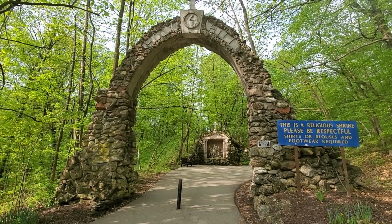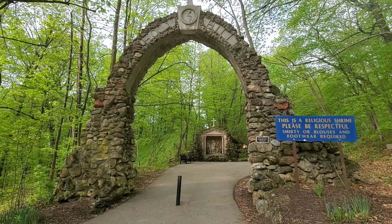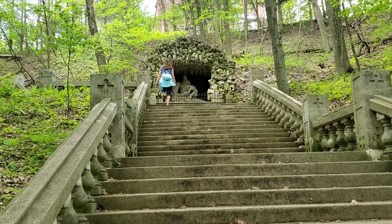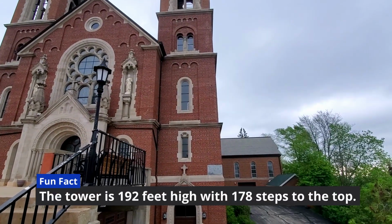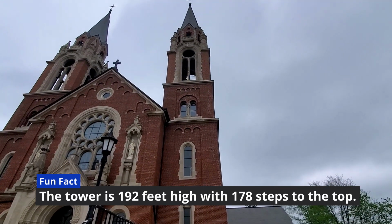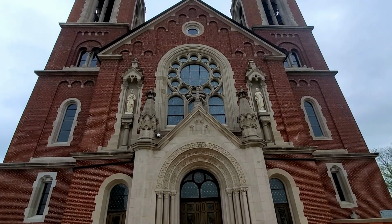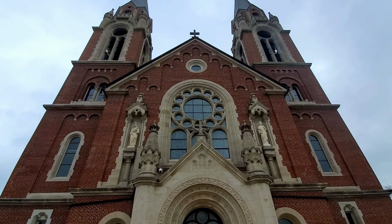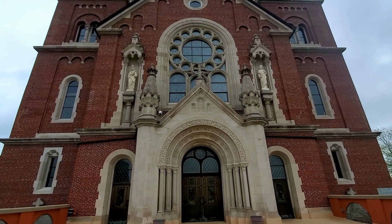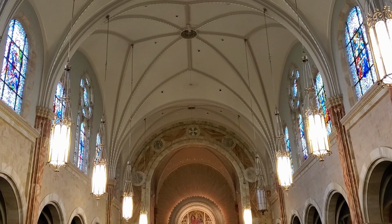So just a little tip, if you do want to do the Stations of the Cross in order, they do not start at the Basilica, they end at the Basilica. This scenic tower is something you can walk to the top for some great views. The site has been called Holy Hill since the 1800s when Irish immigrants began using the name. The Basilica is the third shrine to have been built on this site.